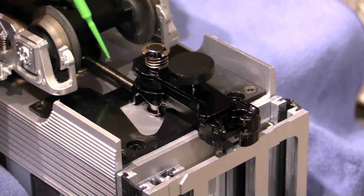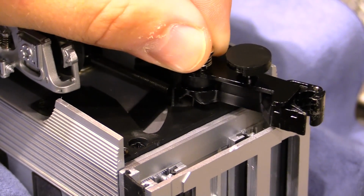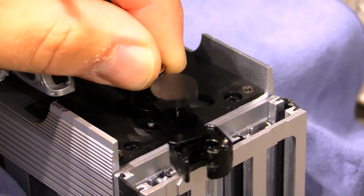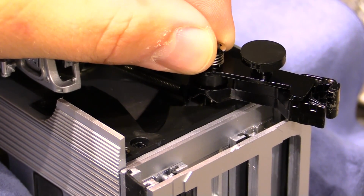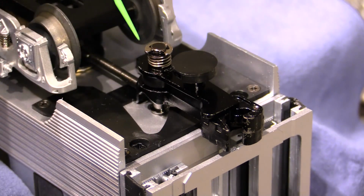There's a spring that goes back here, and then the coupler rides in this groove, this little V-shaped groove, and that allows it to adjust automatically when the car goes around a curve so that the coupler moves out a little bit and the cars pull a little bit further apart so that they can make it around a tight O-gauge curve.